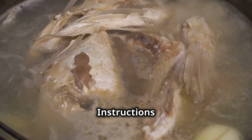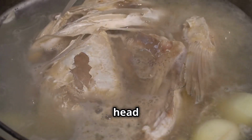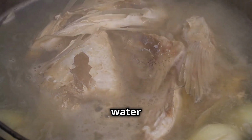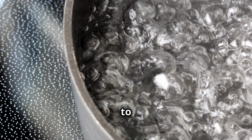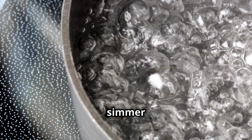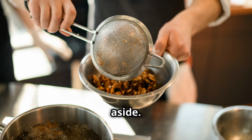Step-by-step instructions. 1. Prepare the fish stock. In a large pot, combine the bones and head of the dorade royale with 1 liter of water. Add the ginger, bay leaves, garlic and chili peppers. Bring to a boil, then lower the heat and simmer for 20 minutes to extract all the flavors. Strain the stock and set it aside.